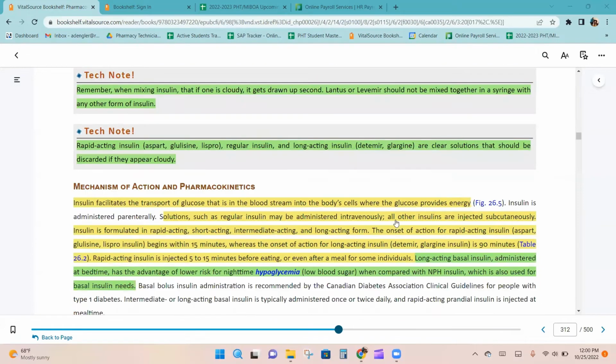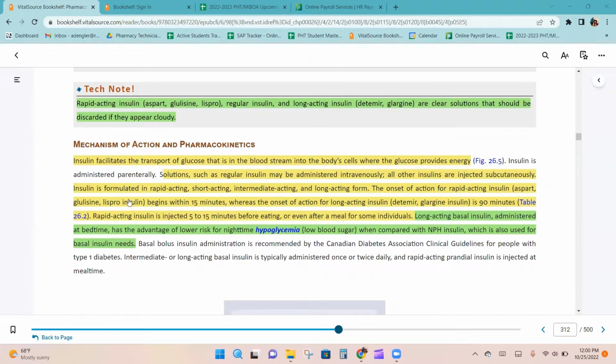Remember when mixing insulin that if one is cloudy, it gets drawn up second. Lantus or Levemir should not be mixed together in a syringe with any other form of insulin. Rapid acting insulin or regular insulin and long acting insulin are clear solutions that should be discarded if they appear cloudy.